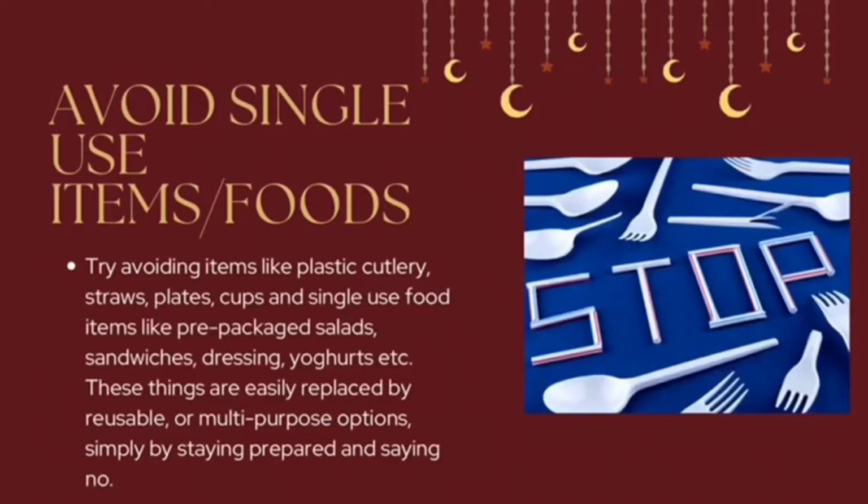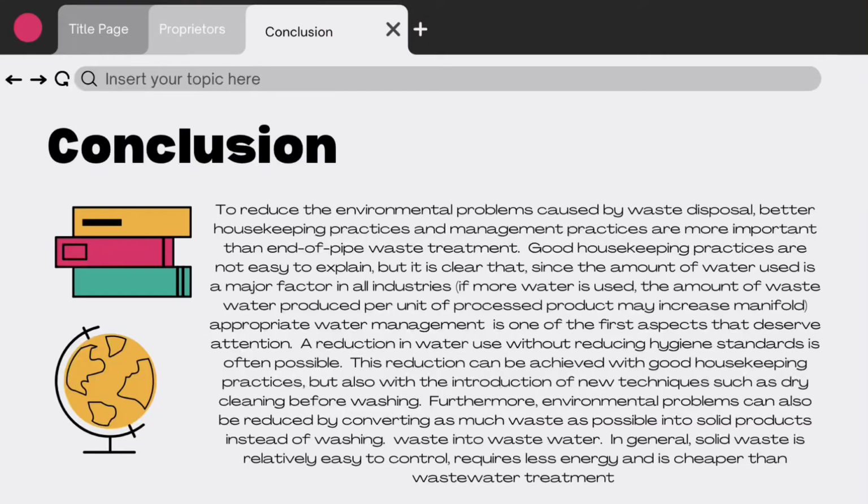Avoid single-use items and foods. Try avoiding items like plastic cutlery, straws, plates, cups, and single-use food items like pre-packaged salads, sandwiches, dressing, yogurts, etc. These things are easily replaced by reusable or multi-purpose options, simply by staying prepared and saying no.